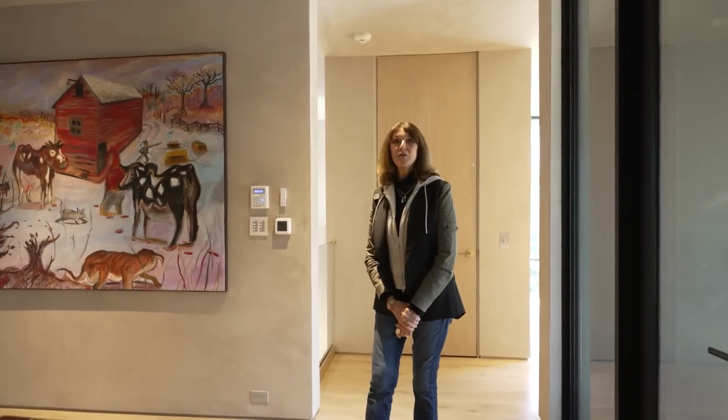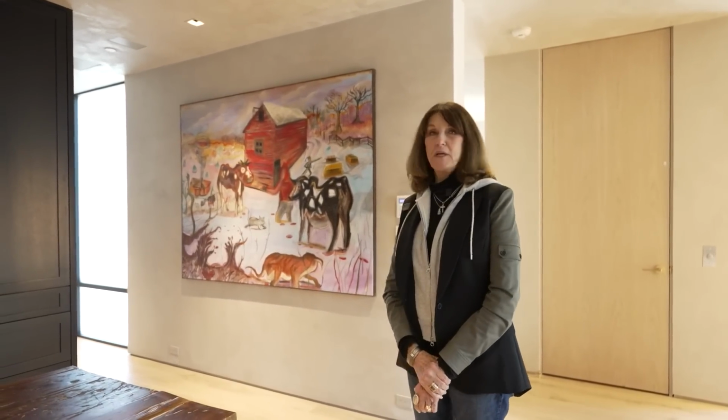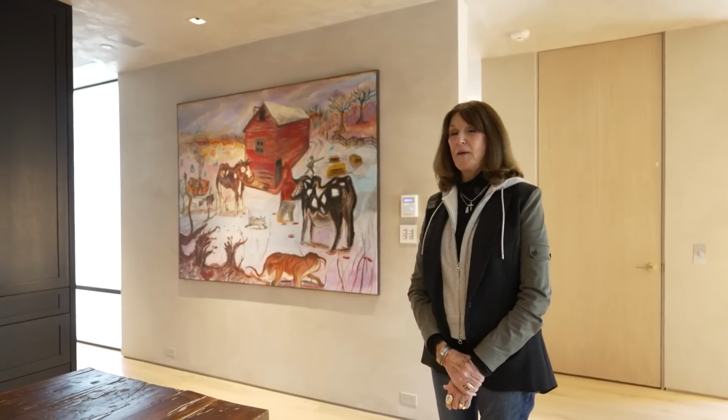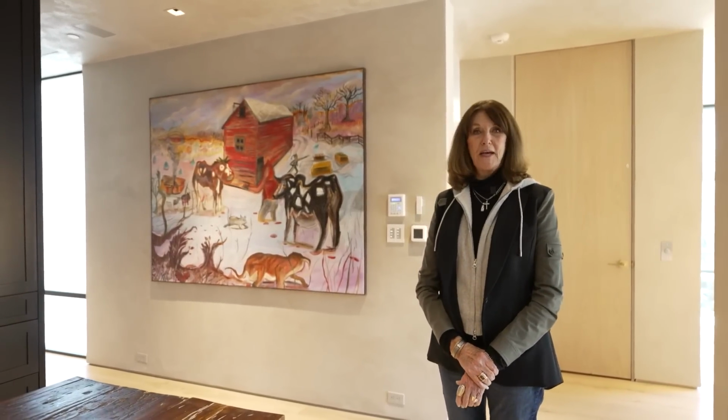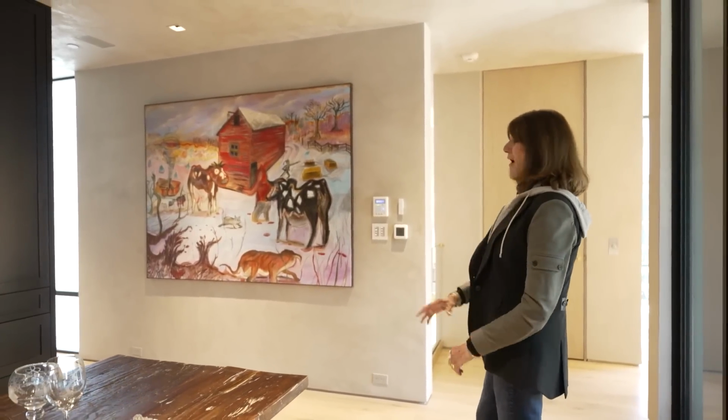So we've made it to the third floor, the living area of the home, the entertainment area of the home, and I have already entertained a great deal up here, even being here a short time, and I expect to have several parties up here the next couple of days. It's just a perfect space for entertaining.